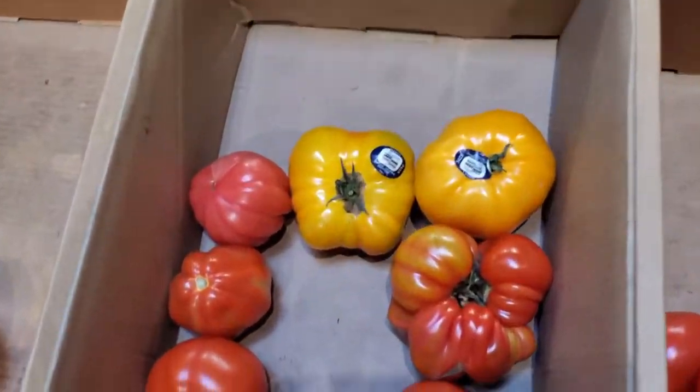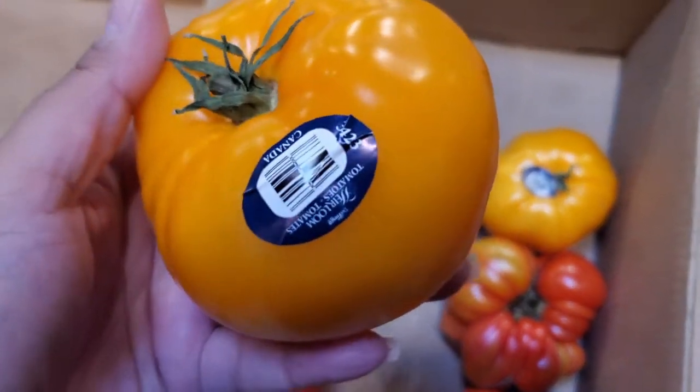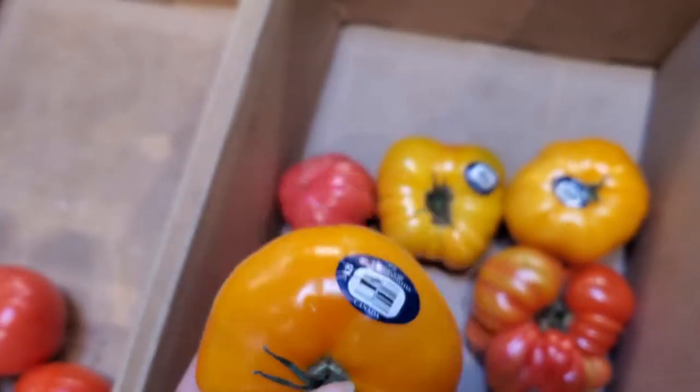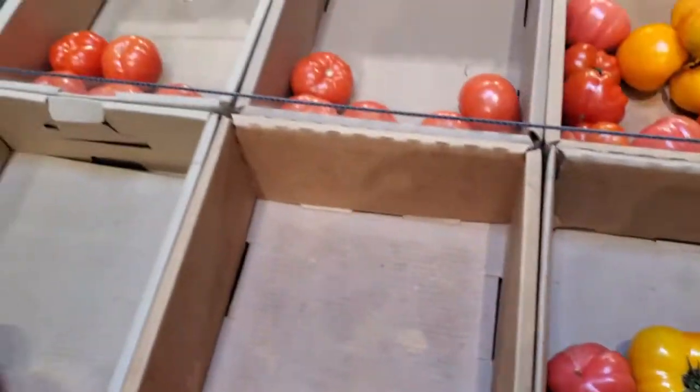As someone who grows a bunch of different colored tomatoes, I was excited to see something other than a red tomato in a supermarket. Unfortunately, it just says that it's an heirloom tomato. It doesn't give any specifics.